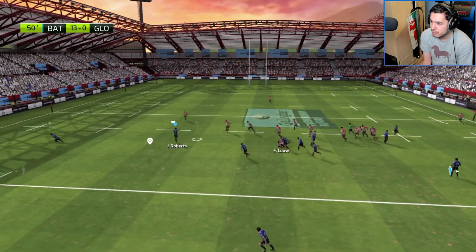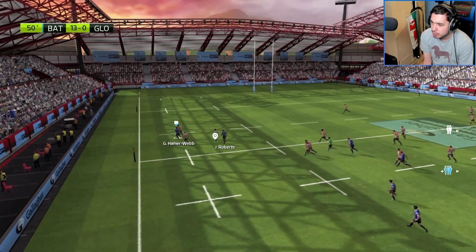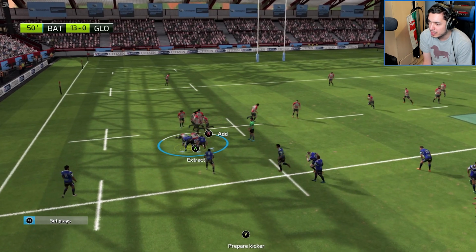The risk paid off with that kick ahead. Good touch on low. There's Roberts, big gaps on the outside. Roberts passes the ball. One man tackle. Here's the ruck being created, they have to get to the 10-metre line.